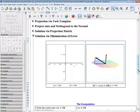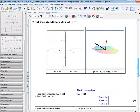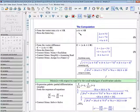That's what I mean about putting the concept before you bury the student in computation. And here's the computation. We need to form the generic vector AA plus BB. There's that vector.